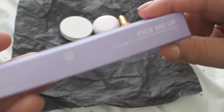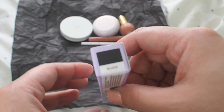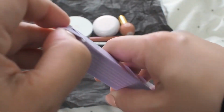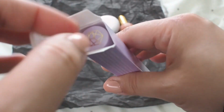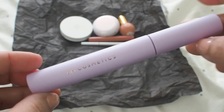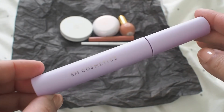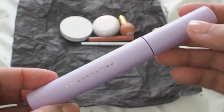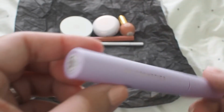I wanted to try this Pick Me Up volume and length mascara because tubing mascaras are great for sensitive eyes while being long-wearing, smudge-proof, and easy to remove just by using fingers and water. The Lavender Matte tube is a different colorway from the other M Cosmetic products I have, but I'm glad it's on the pastel side and not a bright bold purple.